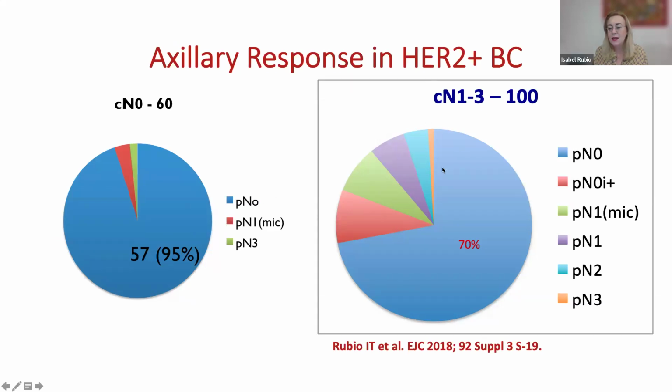But we have seen, and this is from our group, that in those patients with HER2 positive breast cancer, this conversion from clinically positive nodes to pathologically negative after neoadjuvant treatments can go as high as 70%. And this can be even higher if the patient has negative hormone receptors and a HER2 positive breast cancer. So in this group of patients, where in the last decade we were doing an axillary lymph node dissection, can we do just a sentinel lymph node biopsy and no axillary lymph node dissection? Because what is the point of removing all the axillary lymph nodes if the patient has a complete axillary response?